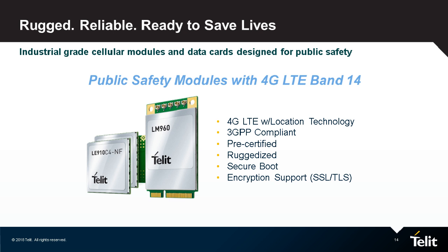We've got a high-category mini PCIe data card that's pictured here, the LM960. These kind of devices offer a standard interface that can be quickly designed into solutions for things like mobile computing, routers, video applications, drones, just any kind of solution that requires a high bandwidth or high data throughput.